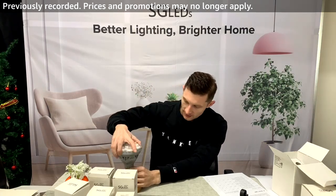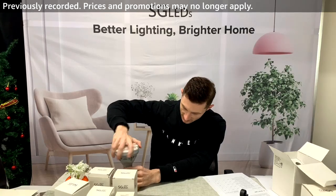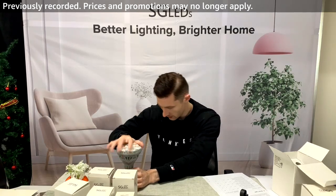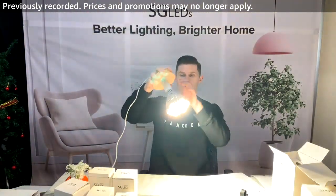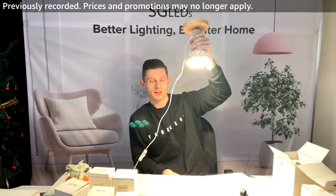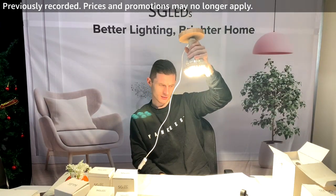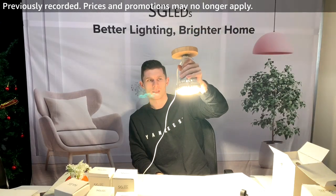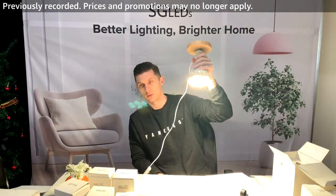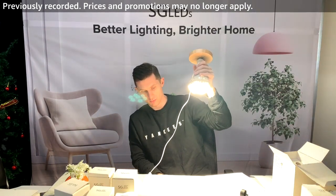So this is our biggest indoor full spectrum grow light from SGLEDs, and we'll just plug it in so you can get an idea of how it looks and the feel of the beam. As you can see, it has a bit more of an orangey tint, so this might be a higher red ratio in comparison to the 10 watt version, which may have a higher blue ratio when you plug them in. It just depends on what blue to red ratio you're going for and what stage your plants are in while they're growing.